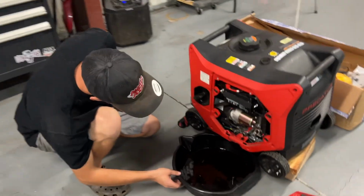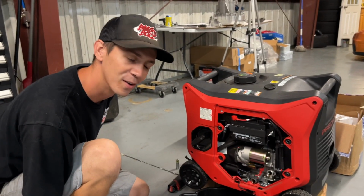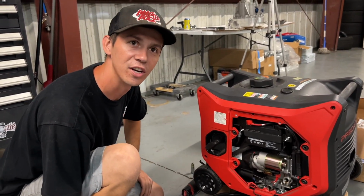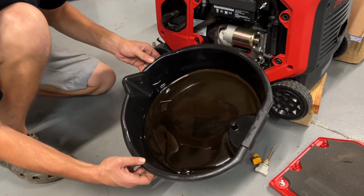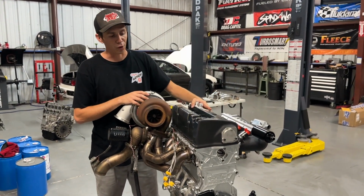Dang, even the generator gets oil changed? Yeah, dude, everything is getting serviced over here. We're gonna be in tip-top shape for World Cup. Even the old Predator is gonna be running like a champ. This also has not had an oil change since I got my trailer. And she's been putting in work. She's been on overtime, so the oil doesn't look too bad though. It's a little sludgy.